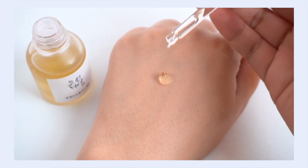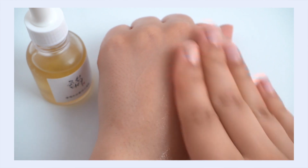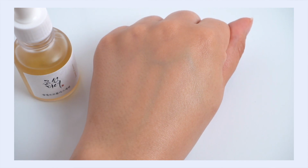Going back to this Beauty of Joseon Glow Serum, this is also a little bit of a thicker gel texture that brings a good amount of moisture into the skin. Of all the Beauty of Joseon serums, this is actually the thickest one of the 4 that they have out right now, and it brings a nice amount of non-sticky moisture to the skin.